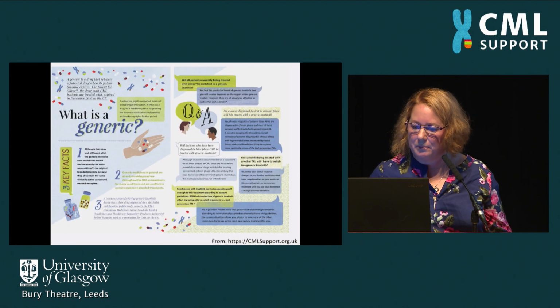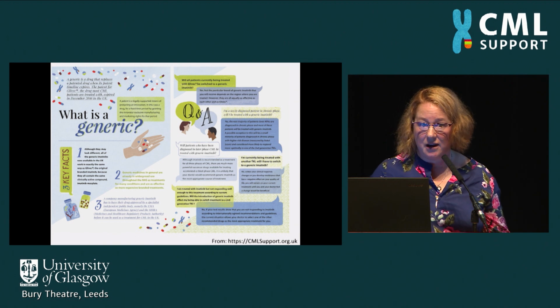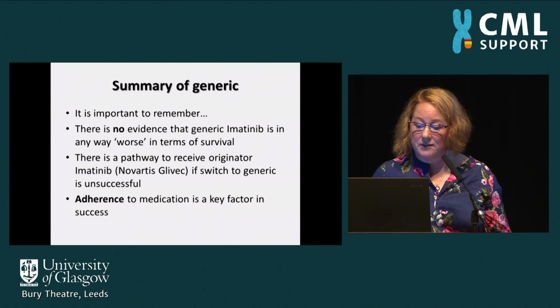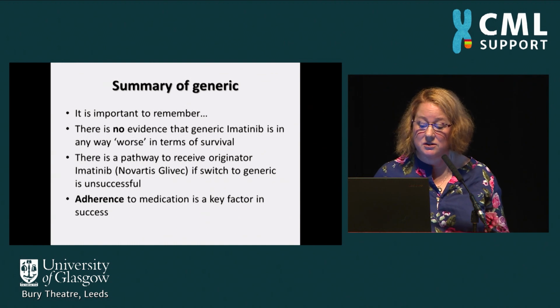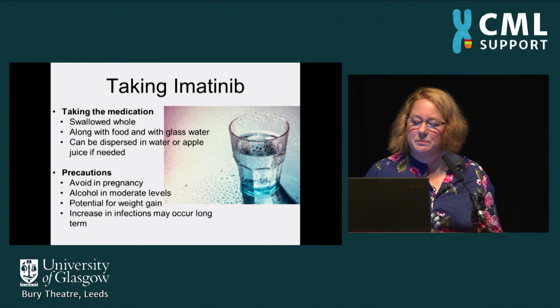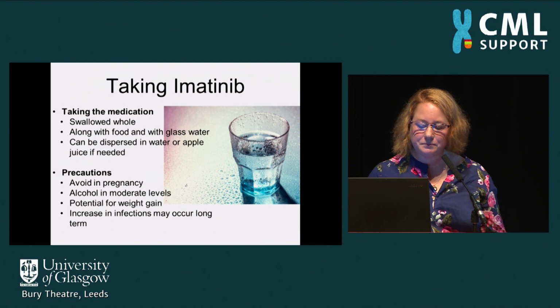There is a leaflet produced by CML Support looking at what generics are, if you're interested to read about that. So no evidence that it's in any way worse in terms of survival. Certainly we in the Midlands have a pathway to receive originator Imatinib if the switch is unsuccessful, and adherence remains the key factor to success, particularly at the very early stages of treatment. Taking Imatinib always with a large glass of water and swallowed whole.